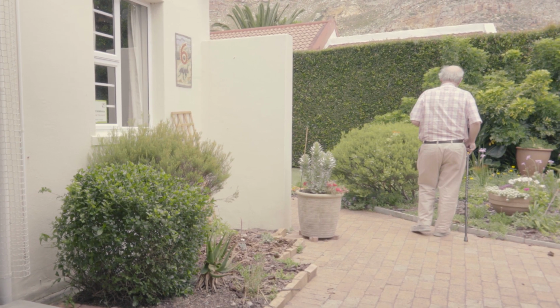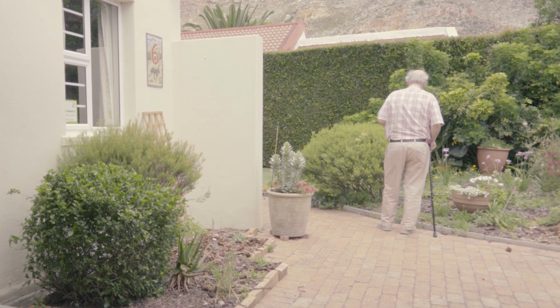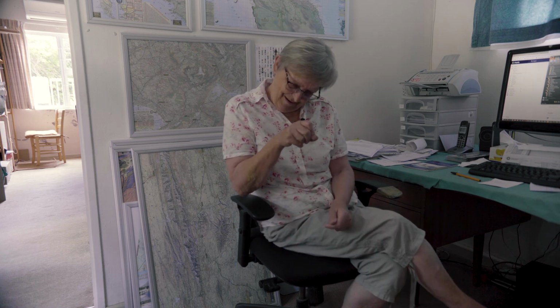I bumped into a guy. He said, "Oh, I know a guy who makes maps. You must come and see him. See if he's got a map of the Cape Peninsula." So that's what we did. And there he was, drawing by hand with his pens. And so that was the first time I met Peter. It was this weird thing that I'd been looking for a map. He was the guy I was drawing with.